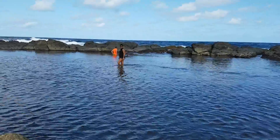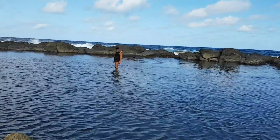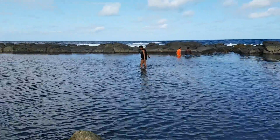So you guys can see my cousin Chantel. You can see how shallow it is. And she's almost like all the way in. It's up to her knees. It's really shallow.